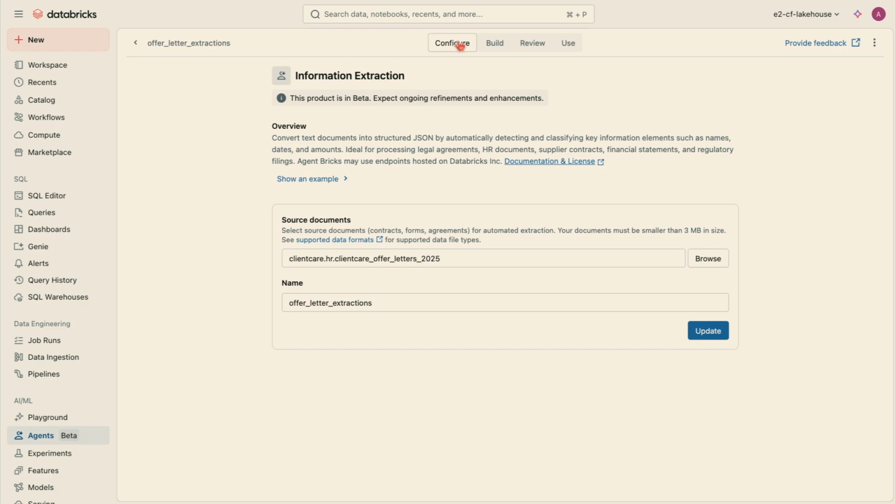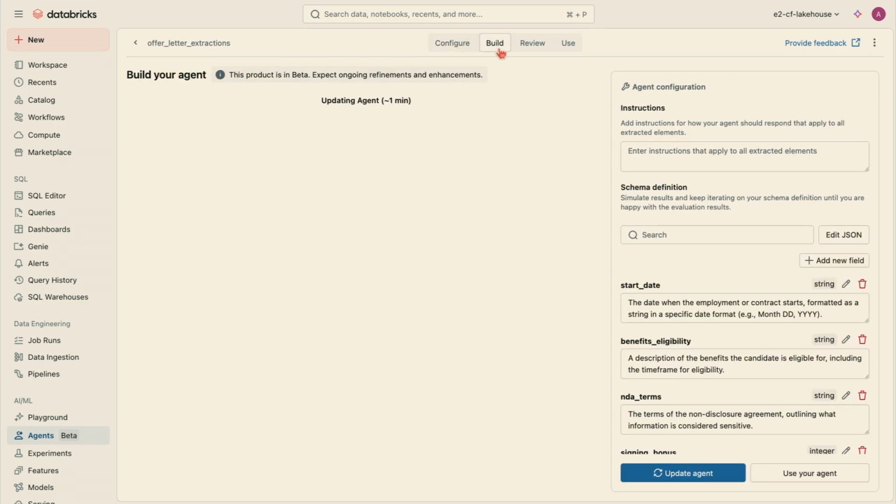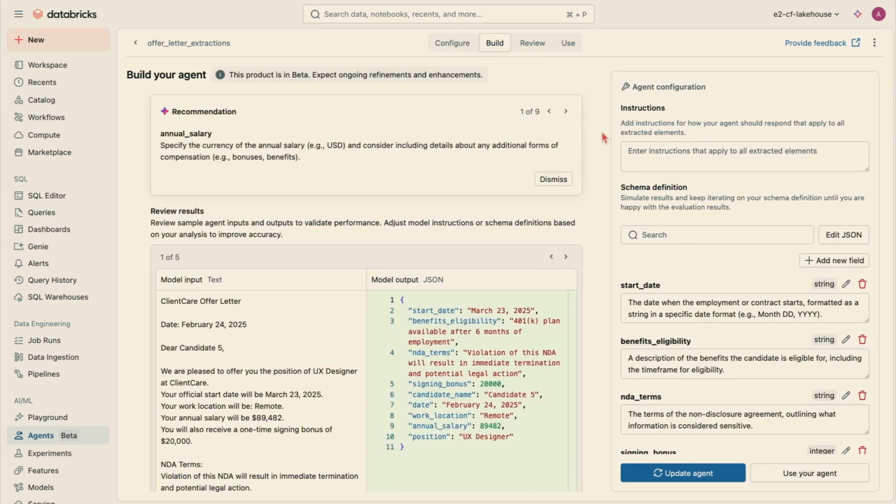So I have my offer letters. And then in the build, this is what happens once you click create agent, once that structure looks pretty good. There's a lot going on here, but there are 3 main things that get produced. It's not just the one click, here's the JSON extraction. There are 3 agent-based things happening on this page, LLMs in the background trying to get the most out of the data you gave it.